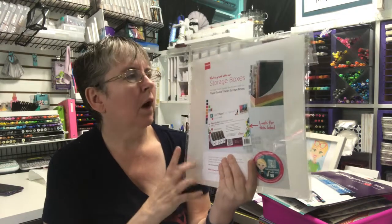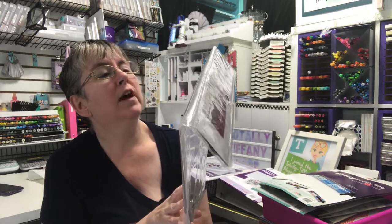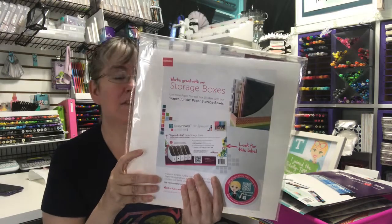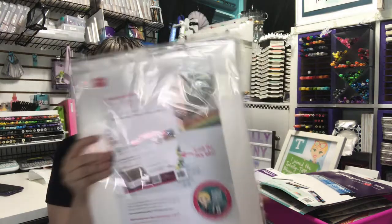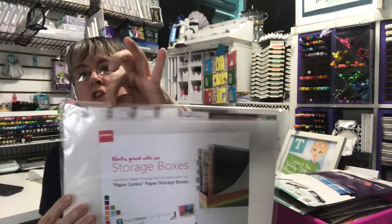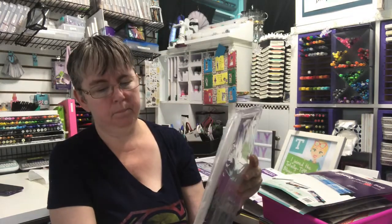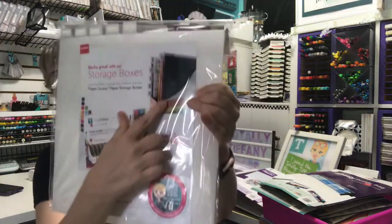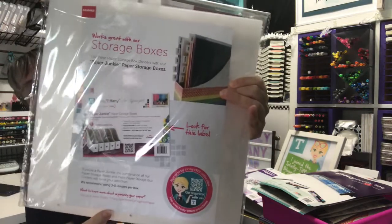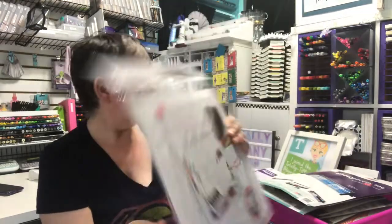So I knew I wanted to get some of these eventually, and they were marked down to $7.97, which these usually sell, I think, for $20. And you get a total of 10 dividers. I know it looks like 5, but there's 2 of each tab. If you put them in a box like this, you're only going to want 5 to show. Since I put my box this way, I'd be able to use all 10.